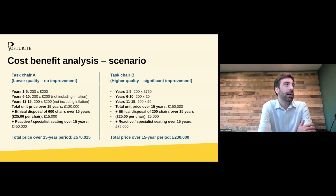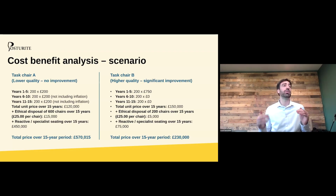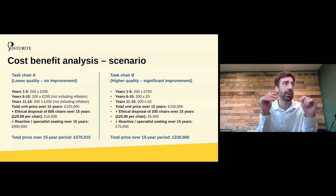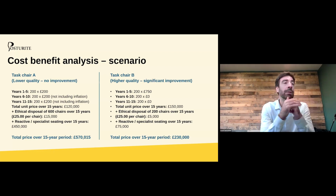So if we're buying 200 chairs every 5 years at £200, the total unit price over that 15-year window is, well, 120,000 in comparison to task chair B, where we only have that outlay in year 1 of those 15 years. So the total unit price over that 15-year period is 150,000. So yes, it's still higher on task chair B, but not by as much as you would initially expect, considering that initial unit price.